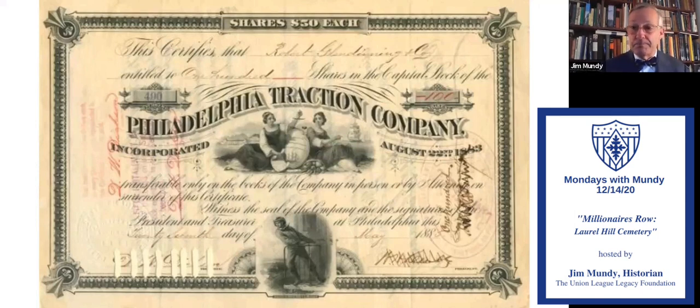But that's the kind of man he was. Really, just a wonderful man in many, many ways, I believe. Right? So he had his other sides. He was very much involved in Republican politics in the state of Pennsylvania and the city of Philadelphia, but that's a rabbit hole we're not going to go down today, okay? That's a different talk sometime. We'll see what happens with that.